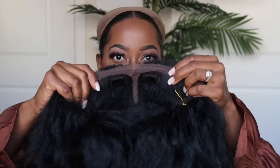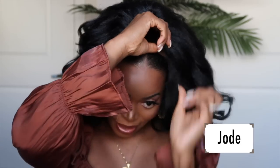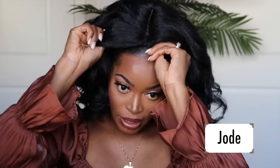I've already cut the lace off of Jody. Let's try her on. And I hope this one fits flat and looks really good without me having to leave my edges out. Now this one is definitely big head friendly. This is a large cap.